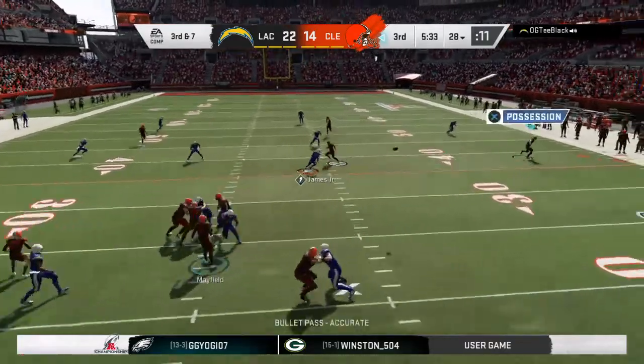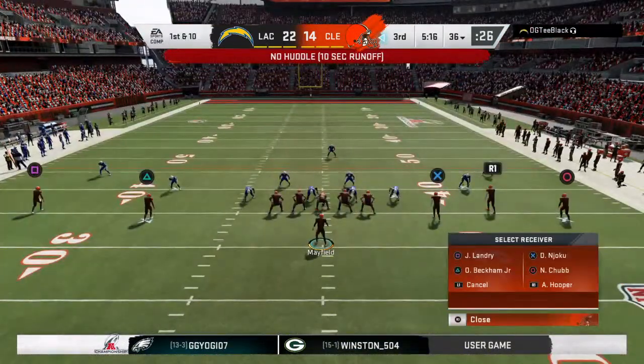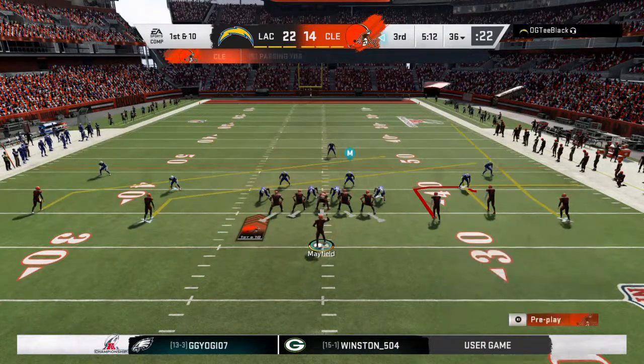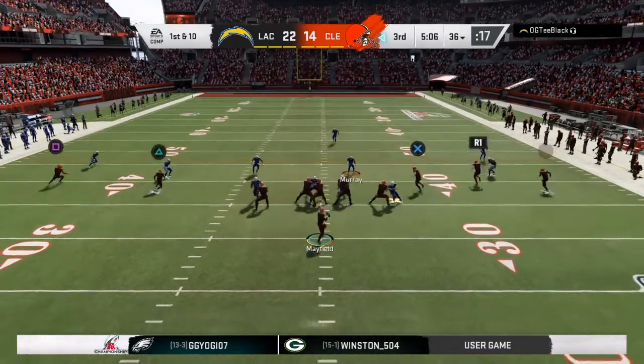Mayfield looks to throw. And it's complete. Hooper. That is catch number 1 for him in this AFC Championship. It's a first down. So from the 36 now, 1st and 10 at the 36-yard line.